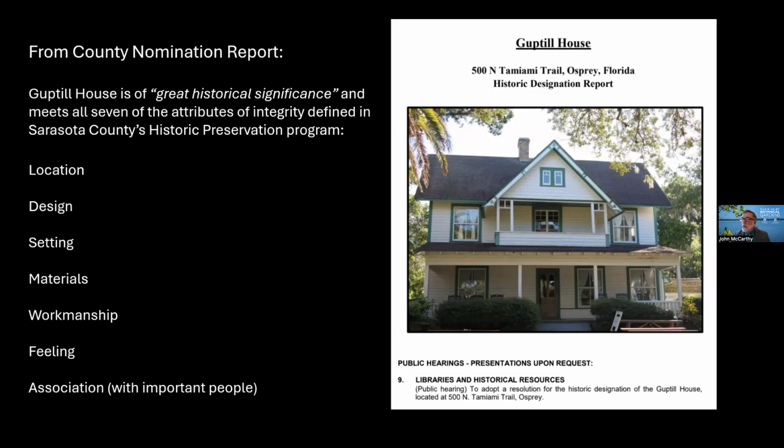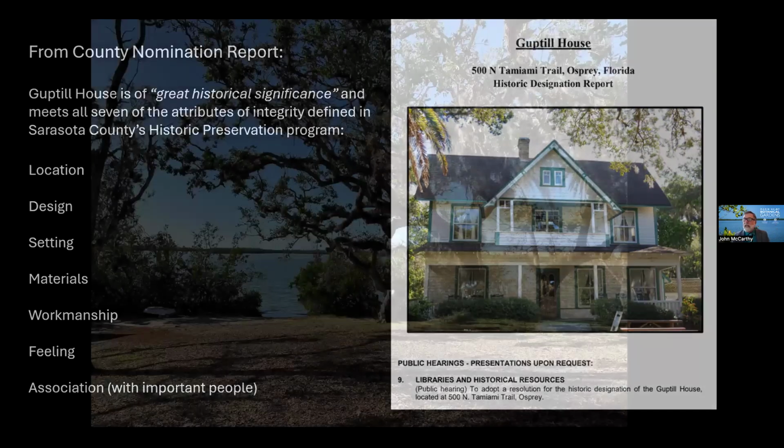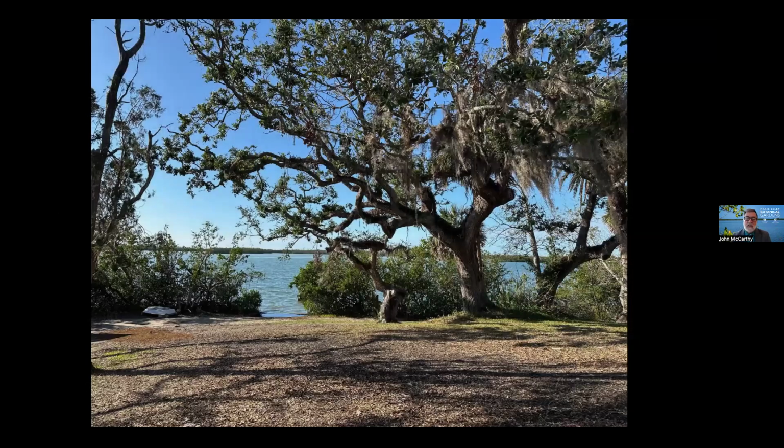In this case, the Webb family, Guptill, Bertha Palmer, Gordon Palmer, tremendous amount of association. And so this kind of hits a home run, if you will, and knocks it out of the ballpark, hitting all 7 attributes that the county looks for in whether something is designated locally historic.